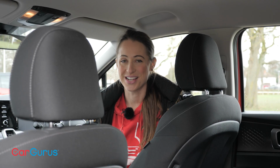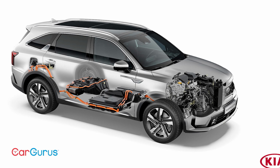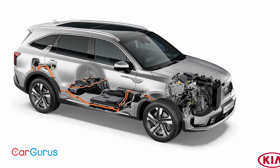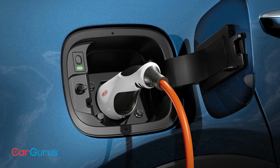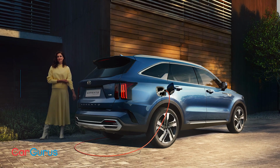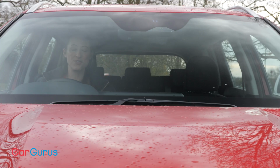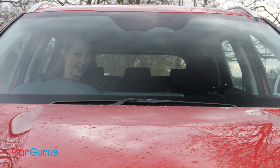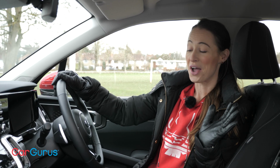That'll change once number 3 comes along though, because number 3 is the forthcoming plug-in hybrid version. Kia hasn't released any facts and figures yet, but the PHEV Sorento, due later in 2021, will be able to travel significant distances on battery power alone, delivering impressive overall economy for those who can charge it regularly. Number 4, prices. At the time this video was made, prices start at just under £39,000 for the Hybrid 2 trim and top out at just under £47,000 for the Hybrid 4 trim, and the only diesel on offer is the 3 at £41,000.